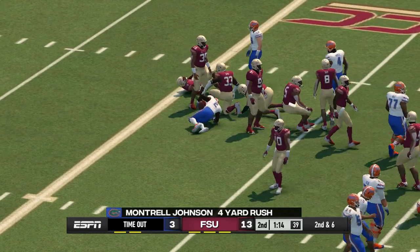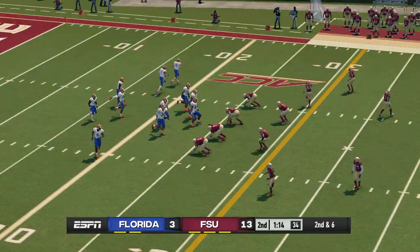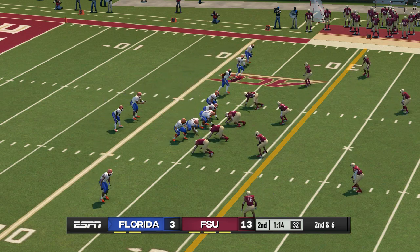The middle. A gain of about 4 yards on the draw. From their own 24-yard line. Second down.